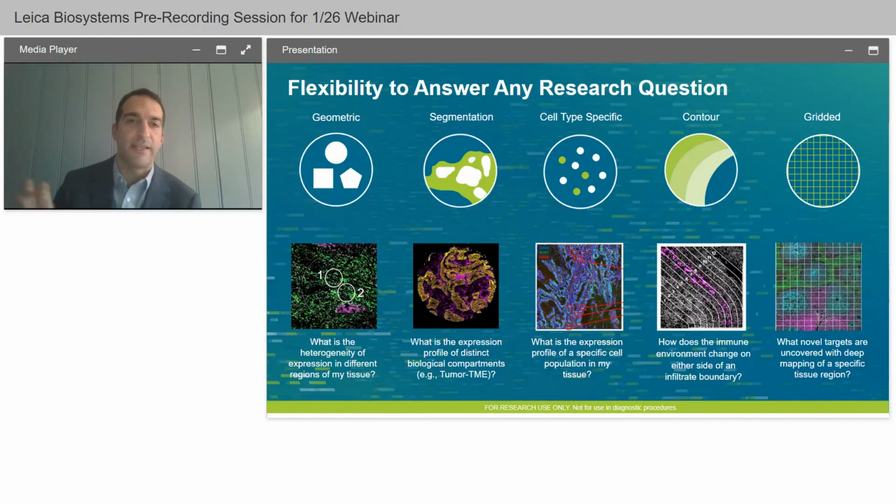And so if we're just selecting geometric circles or squares, for example, we can ask questions about one area of the tissue, comparing expression versus another. So for example, if we want to drop a circle over, say, the TME, the tumor microenvironment, we can do that and profile everything within that circle. But say, for example, we want to look at the expression of potential biomarkers within specific compartments of the tissue.